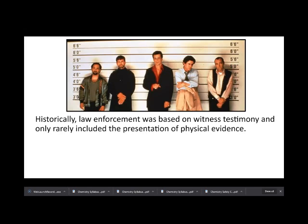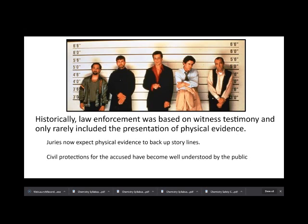Historically, law enforcement was based on eyewitness testimony and only rarely included the presentation of physical evidence. But juries now expect physical evidence to back up storylines, and civil protections for the accused have become very well understood by the public, which is good, I think.